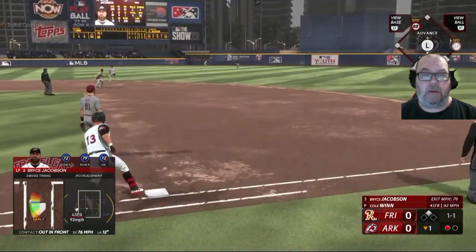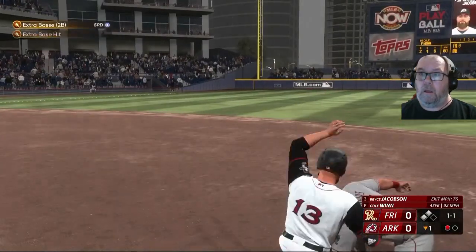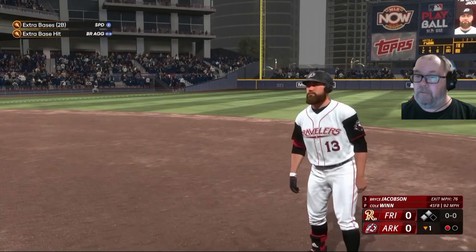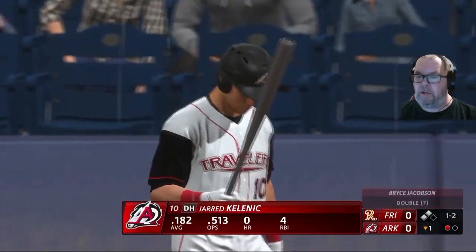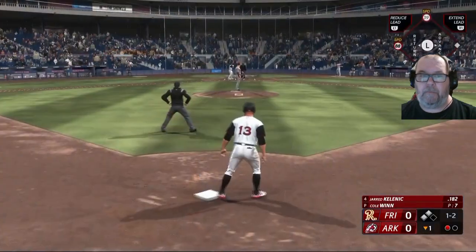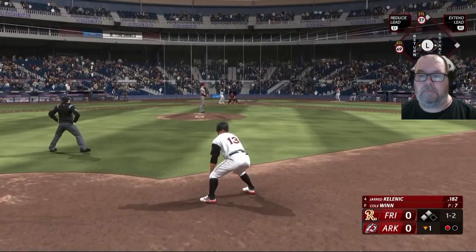Lead runner makes the turn at second. Wenzel with a relay throw. And okay, that's a double. We were safe. It's our 7th on the year, and here's Jarred Kelenic. Outside, didn't go the other way with it, but still a nice job of using the big part of the field to find a hole.